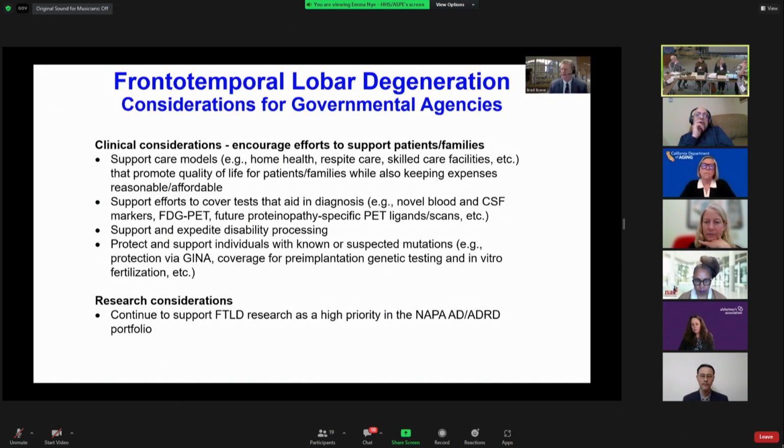This is a devastating illness, and it's a challenge for patients and family members to just manage things in the home, trying to get home health care, trying to get the coverage for this, trying to get respite care for caregivers. It is a challenge. And when a person may be viewed best to move into a skilled care facility, some, because of the behaviors, are kicked out. And then what do patients and families do? It's a really frustratingly common situation without many good avenues. And so trying to promote the quality of life for patients and families while also keeping expenses reasonable and affordable.